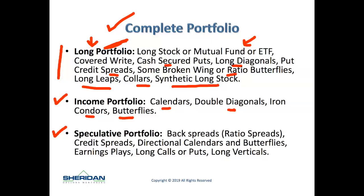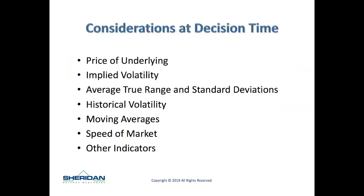So that's what we're going to be doing over the next 6 weeks, based on these 6 considerations, that's what's going to help us make a decision. 7, really. Price of the underlying, whether it's a stock or the index. What is the implied volatility? What has the implied volatility been over the last 12 months? What's the average true range? That's the distance between the high and the low, right? That'll tell you, are we moving a lot or not?